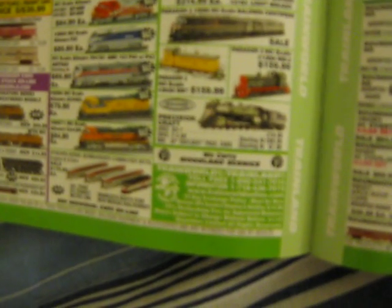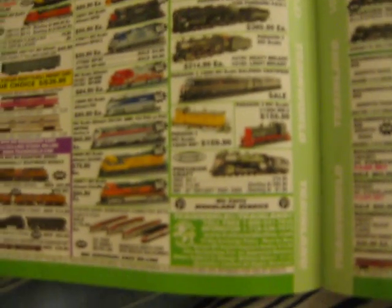trainworld.com. I'm sorry, I was saying the wrong world. I was saying Trainland. It's Trainworld. Oh, actually, no, I was right. Okay, it's both. It's Trainworldonline.com, but it's also called Trainland. So I was right both times.